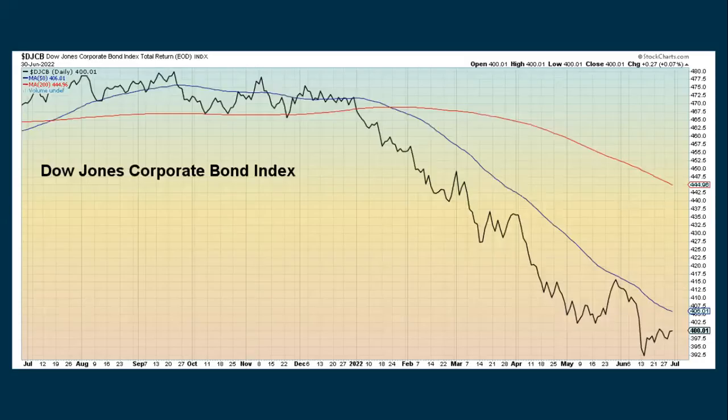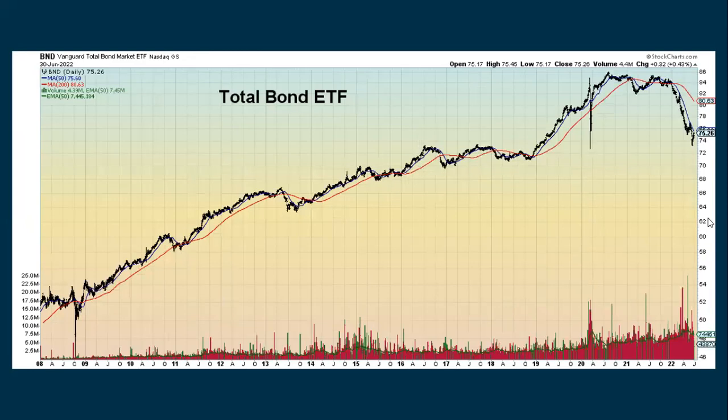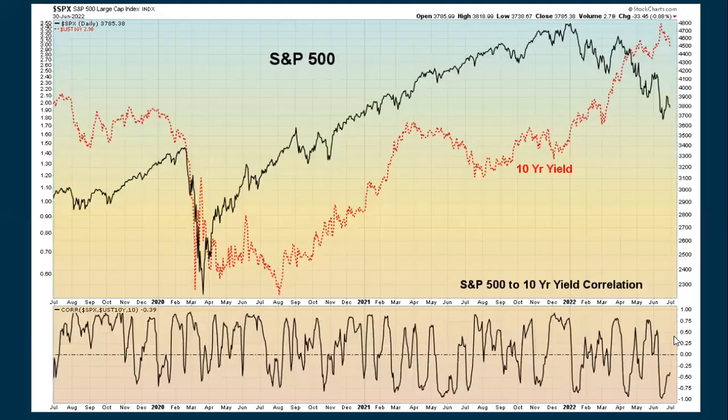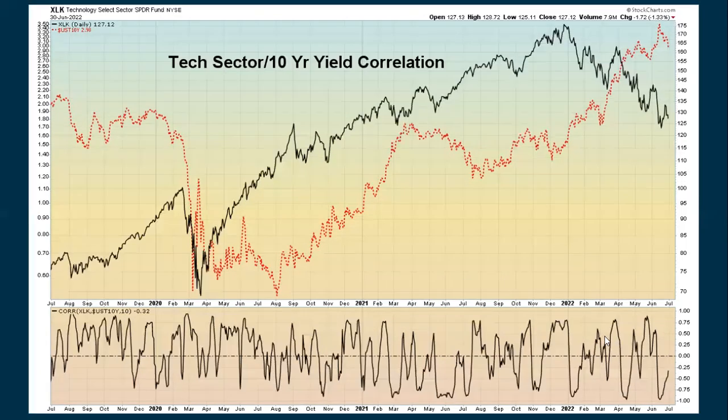Bonds, pretty much flat with the corporate bonds, about a 0.43% gain with the treasury bonds. World bonds were up 0.59%, so they're still showing a little improvement based on price. The S&P to the 10-year headed back more towards neutral, but still having a fairly strong inverse relationship. The tech sector to the 10-year also heading back more towards neutral, but still with a leaning towards inverse.